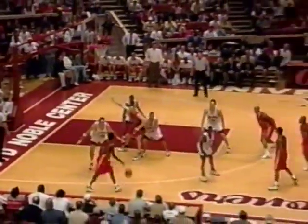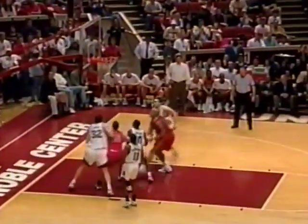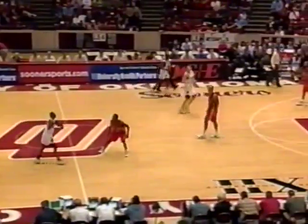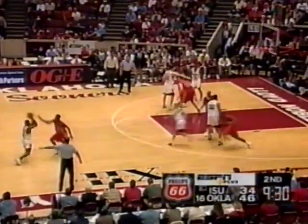Nurse had it deflected, saves it. 17 on the shot clock. Oklahoma making Iowa State use valuable seconds up, and now the three-pointer there. The first three-pointer of the day for Iowa State. Well, and Iowa State is a good three-point shooting team. You've got Kantrail Horton, who just hit that at 49%. Michael Nurse at 45%, so they can hit that shot.